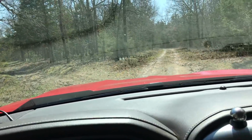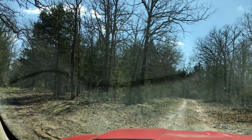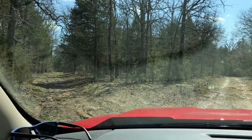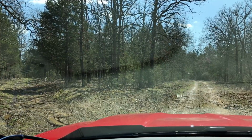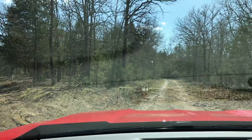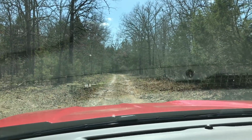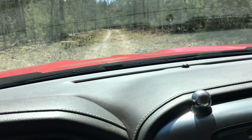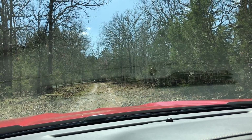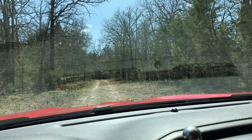Okay, so I need to look at my MapRight app. We've actually come to another Y in the road here. The main road goes straight, and then a little spur road goes off to the left. So this is actually a pretty good landmark, because now we can see the property. It's on the right side of this main road. It's got quite a bit of frontage. We're actually parked right at about the northern tip, it looks like, as I look at my map. And it goes back to the west and does actually front the take line at Bull Shoals.